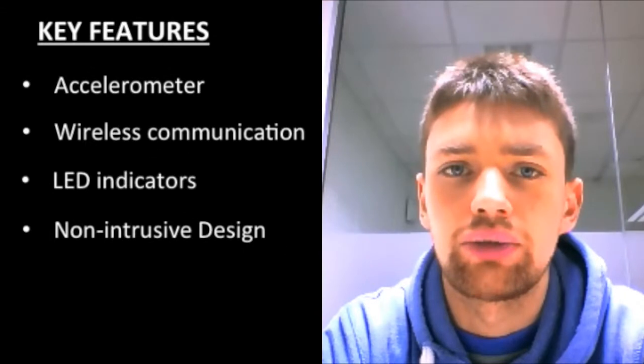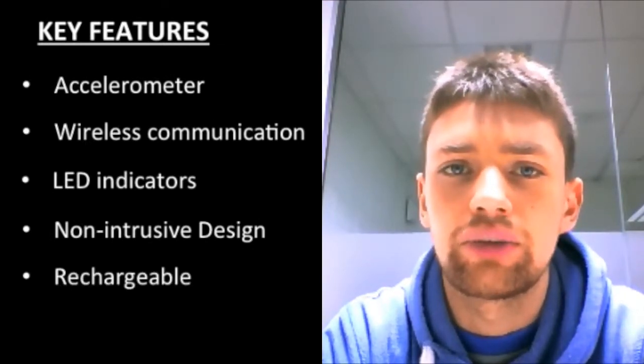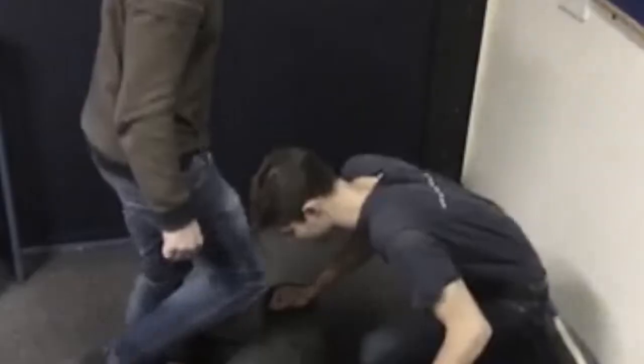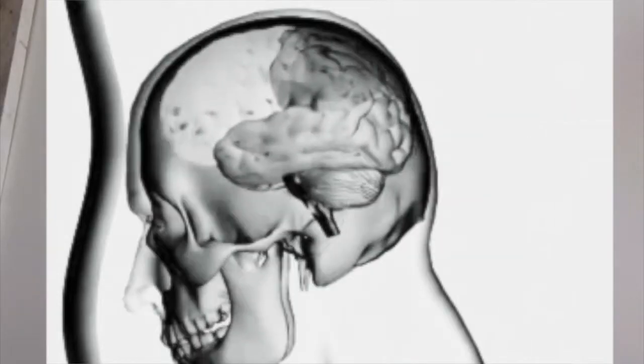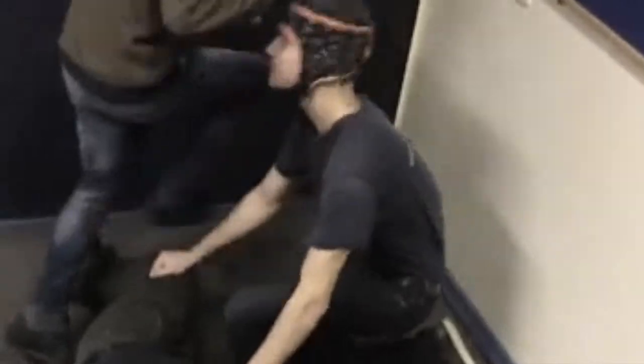There is also a rechargeable port on the device, and this will be used to recharge the scrum cap after use. The scrum cap is also designed to dissipate some of the kinetic energy transmitted through a collision. This is done by using extra thick padding at certain critical points around the head. Concussions are most frequently caused by head-to-head or head-to-knee collisions.